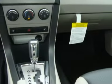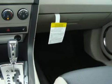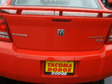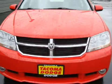This sedan has the following special features: alloy wheels. For your comfort and convenience, this vehicle also has heated seats and leather upholstery.